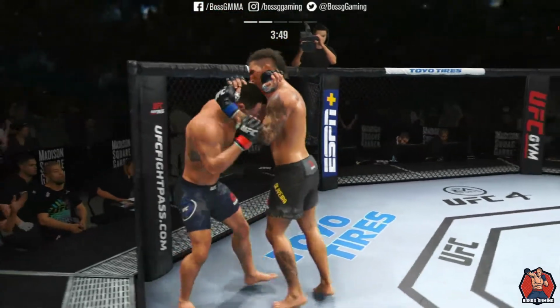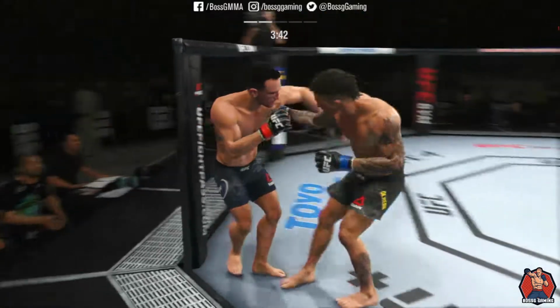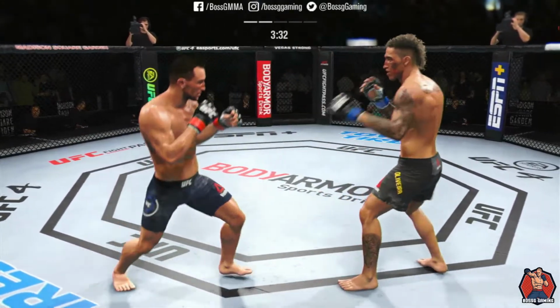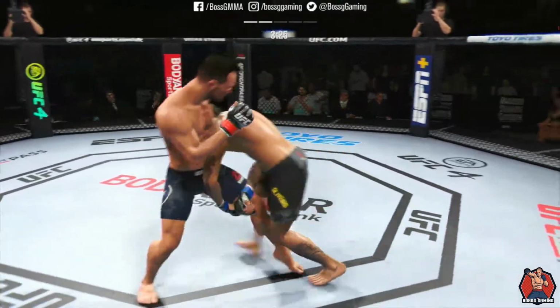Single collar tie now. And now he's got that tie clinch. We'll see what he can do with it. Punch coming, it's blocked. Oh, just out of range with that punch attempt. Taken down by Oliveira.